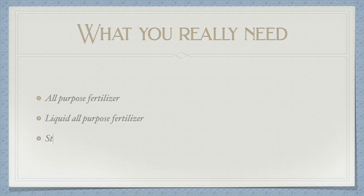What you really need? Just 3. Number 1, all-purpose fertilizer. Number 2, liquid all-purpose fertilizer. And number 3, a starter or bulb fertilizer. Yeah, 3. If you're starting out, or even if you're not starting out, if you have limited funds, because, listen, this gardening stuff is expensive, then I would recommend only 3 fertilizers.